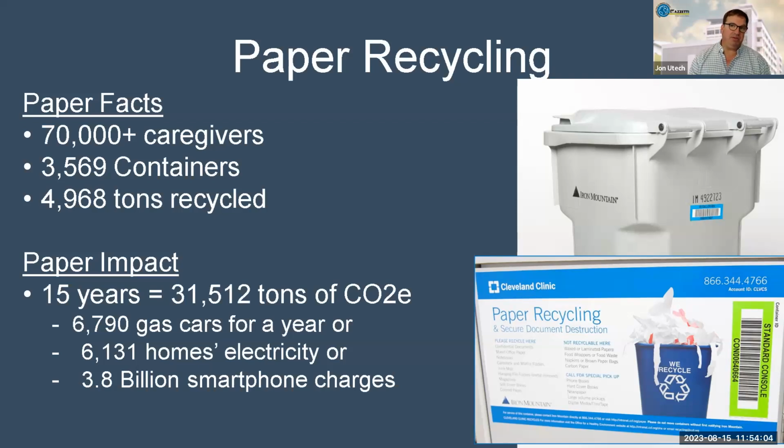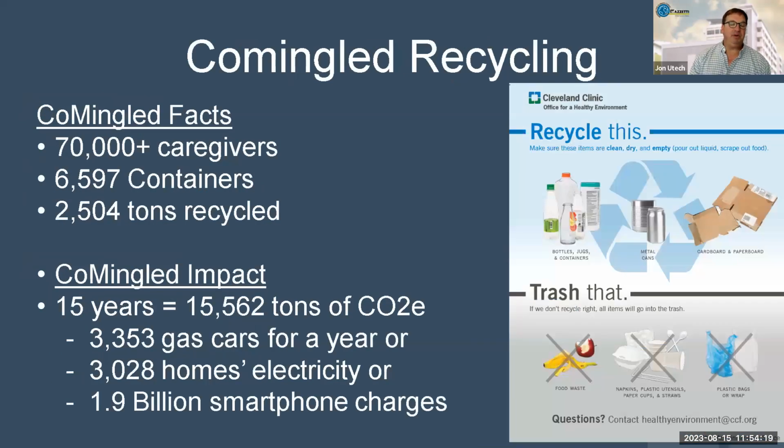thousands of paper containers. We've got a deal in place where we make paper recycling affordable. There still are some hospitals where recycling paper is super expensive. Paper is valuable. Use recycling to drive costs down and get all paper in these types of containers. Same thing for commingled. We want to keep recyclable items out of our waste stream.